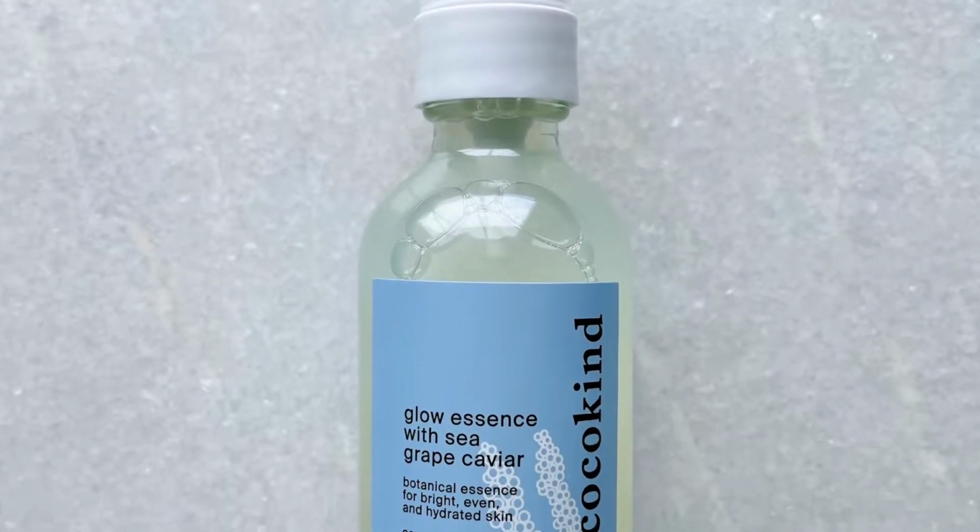All right, let's start with the first product here, which was gifted by the brand. You're still getting my honest reviews, but I like to disclose whenever anything's gifted. The Cocokind Low Essence with Sea Grape Caviar. Now, I selected it, so I was like, essence, that sounds like a good addition. Yeah, maybe I could do that.